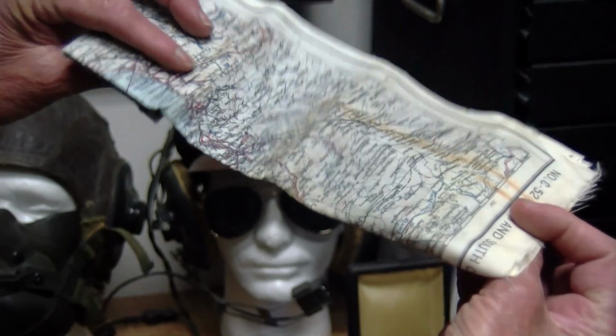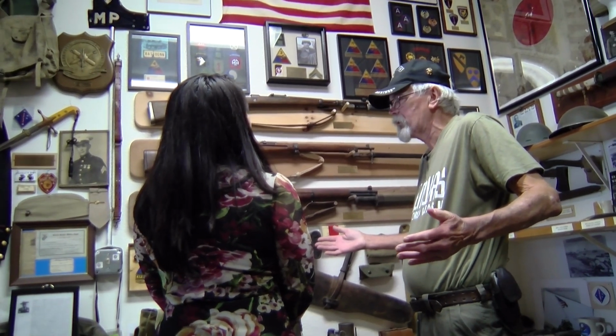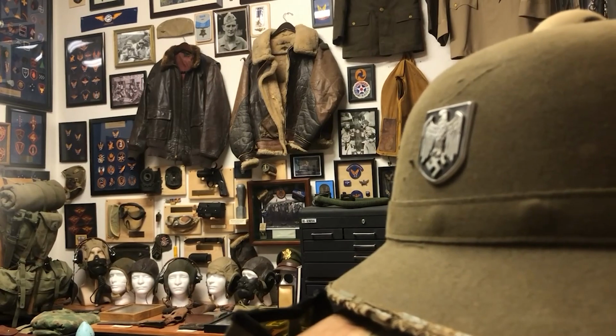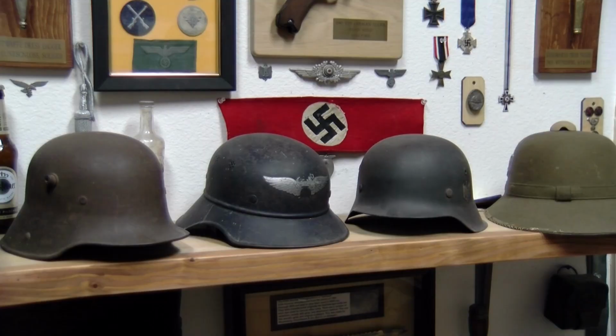Gilroy's collection started when he and his brother were young boys. Back then, after World War II, my brother's older, he could get all of this stuff at the local Army Navy surplus store. So he started collecting, and we just built on the collection over the years. Other items have been purchased or donated.